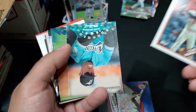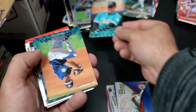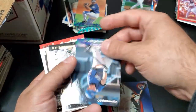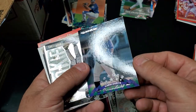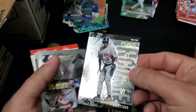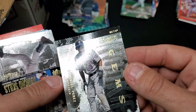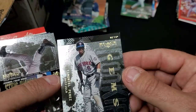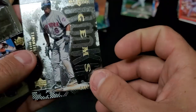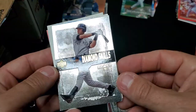Nice little Cal Ripken card. Ryan Jackson, rookie. Ken Cloud. I got ourselves another numbered card of Tim O'Neill, Perez, Black Diamonds, Gems. See down there, 415 out of 1,000. Nice. Was not expecting to see those.